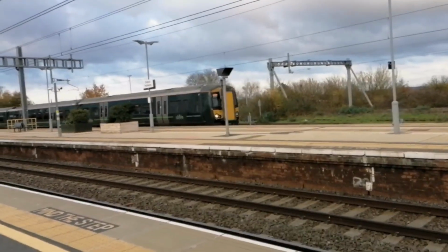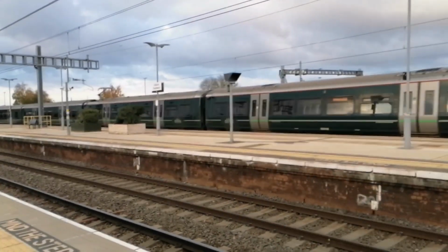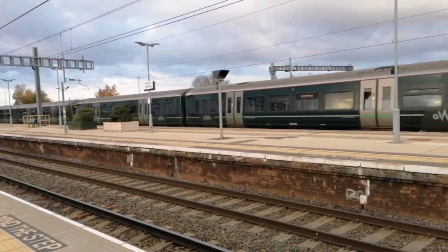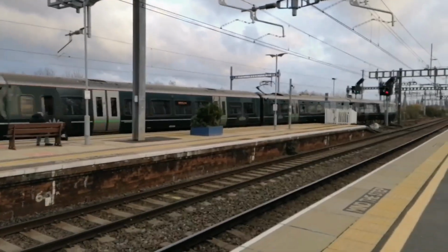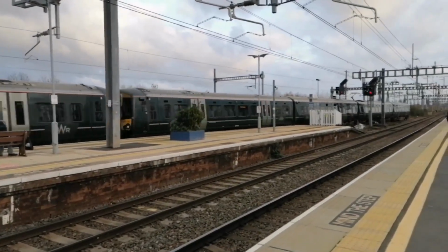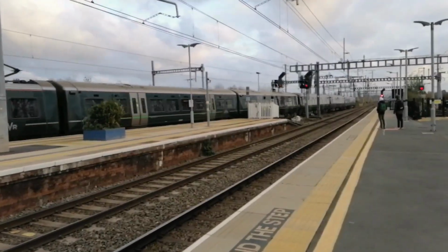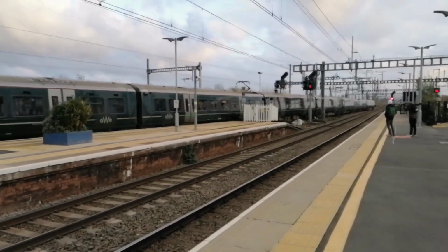Oh, and just departing is 387148 and 387149, starting here towards London Paddington. Thanks for that, Mr. 387 driver. Also, I did a walkthrough through this and I managed to get a view of the cab of the 387 in that gangway. Of course, Great Western Railway drivers are legends sometimes.